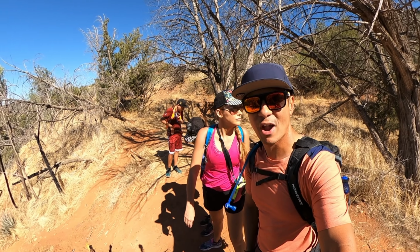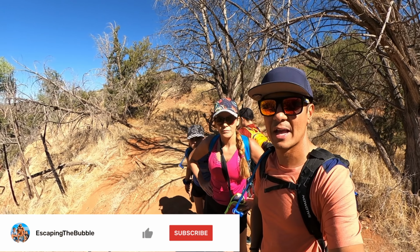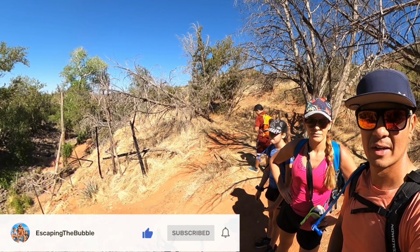So we're on our way to the crack at Wet Beaver Creek. We started about 8:30 this morning and it's already pretty warm. It's at least in the mid-80s right now. So we've got a ton of water and a ton of sunscreen.